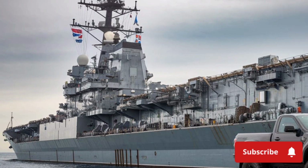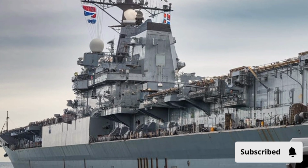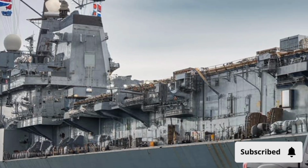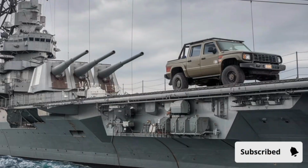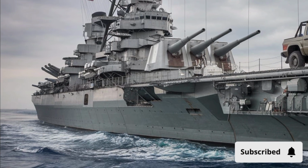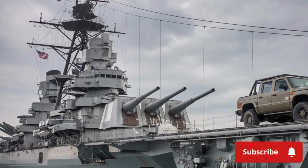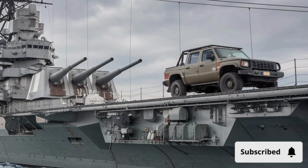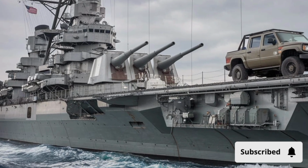It was equipped with 9 16-inch (406mm) Mark 7 naval guns, housed in three massive turrets. Each gun could fire shells weighing up to 2,700 pounds at a range exceeding 20 miles. These weapons could obliterate enemy ships, coastal fortifications, and even provide fire support for ground troops. In addition to these main guns, the ship was armed with a vast array of secondary and anti-aircraft weapons, including 5-inch (127mm) dual-purpose guns and a variety of smaller caliber machine guns and missile systems added in later years.